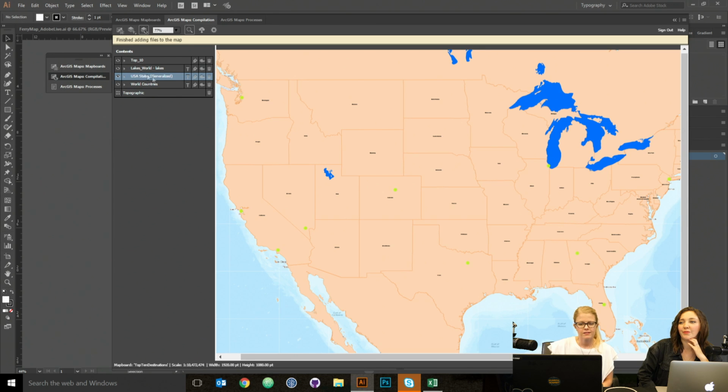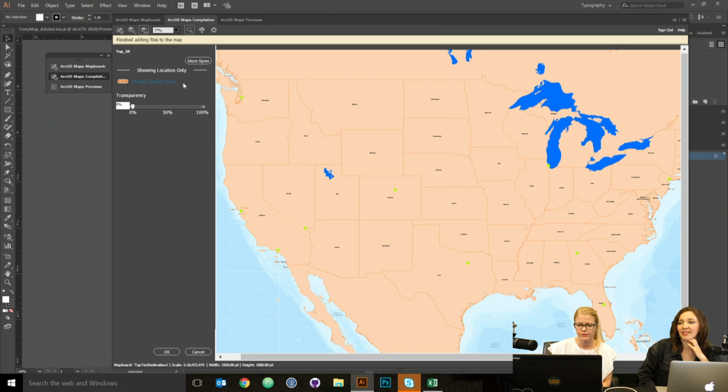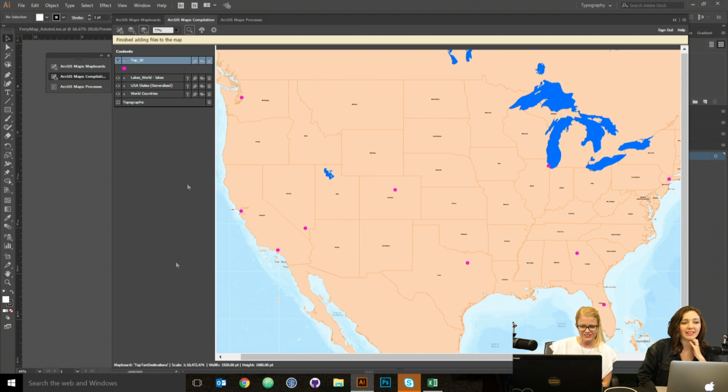And now they're bright green. They're a little hard to see. Let me make them a different color. So really quick, just make them, how about this intense fuchsia? Very nice. You really know your way in and out of all of these menus.